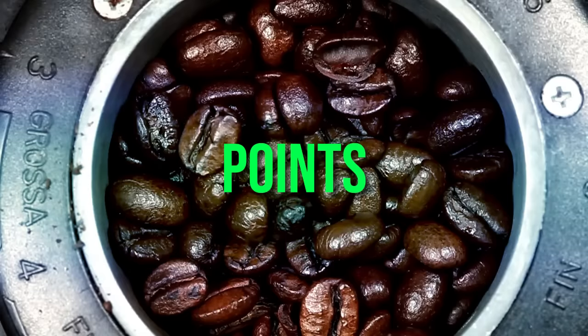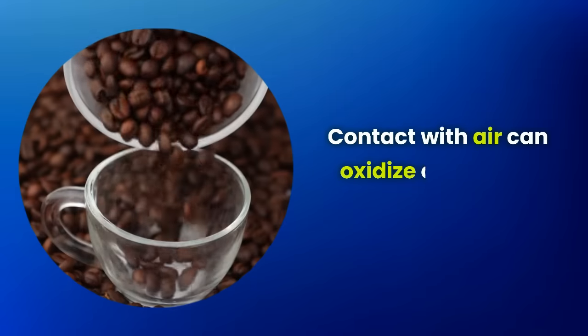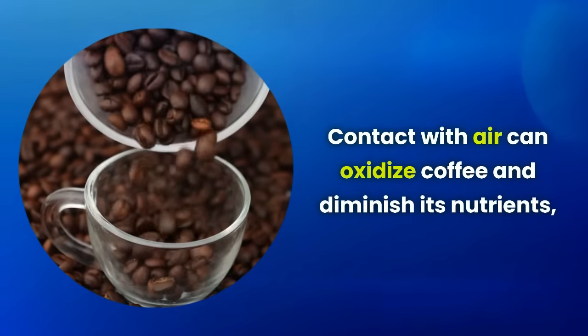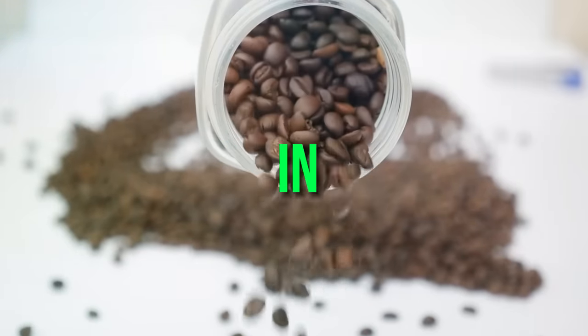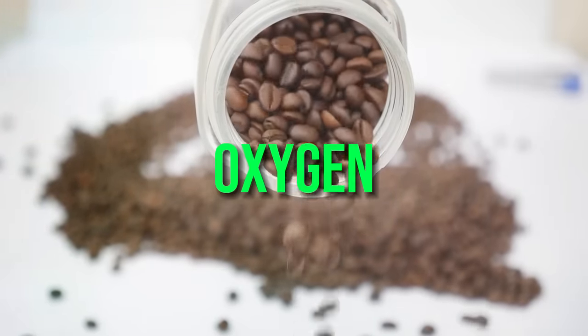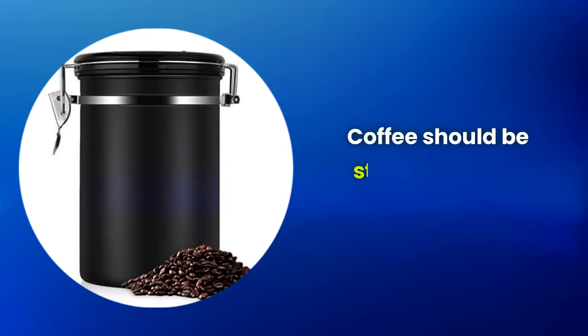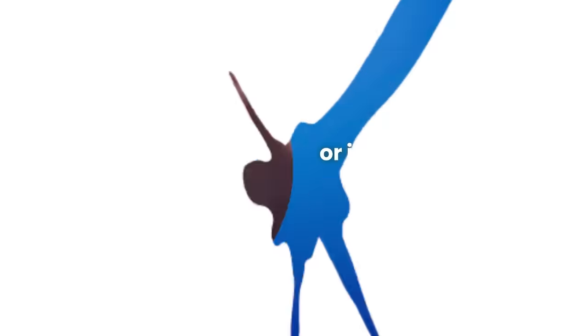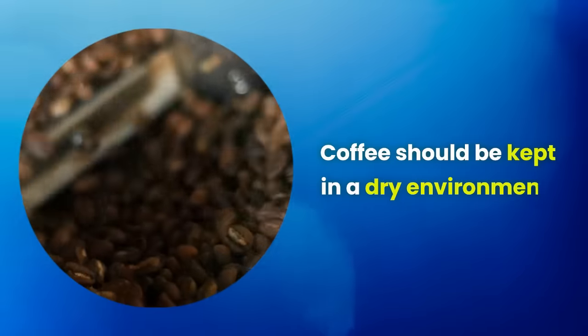There are 3 main points to consider. 1. Oxygen. Contact with air can oxidize coffee and diminish its nutrients, although caffeine remains. Therefore, it's crucial to keep coffee in a closed container, away from oxygen. 2. Light. Coffee should be stored in a dark container or in its own package, protected from light. 3. Moisture. Coffee should be kept in a dry environment.